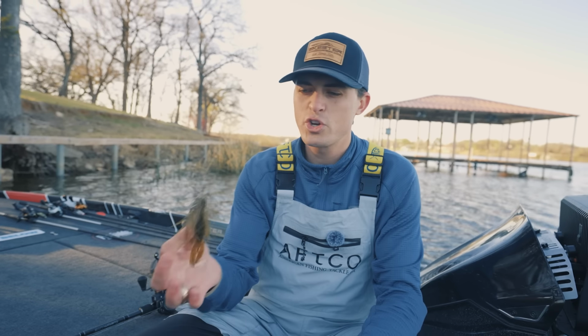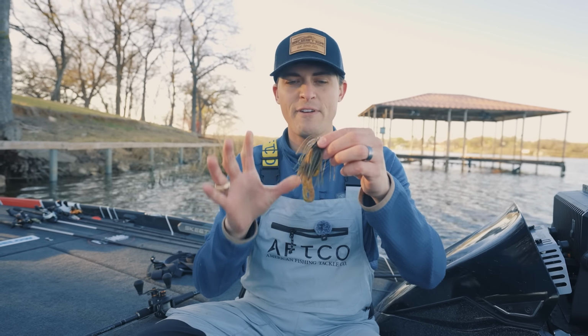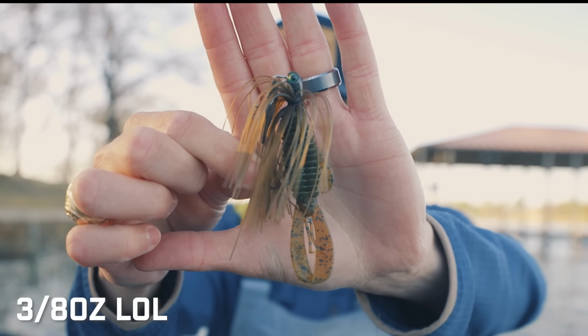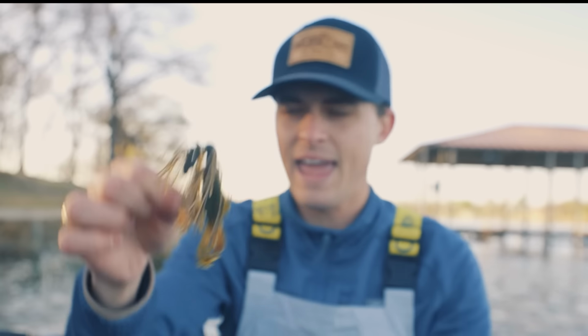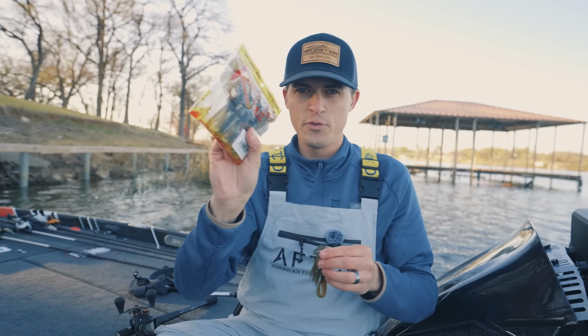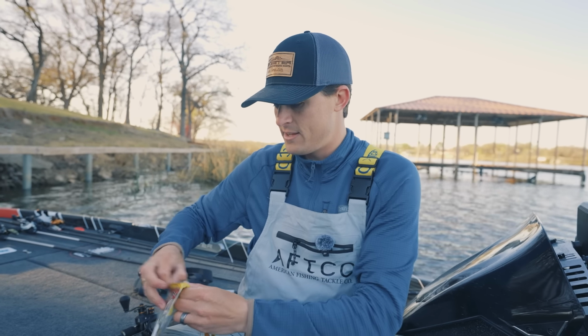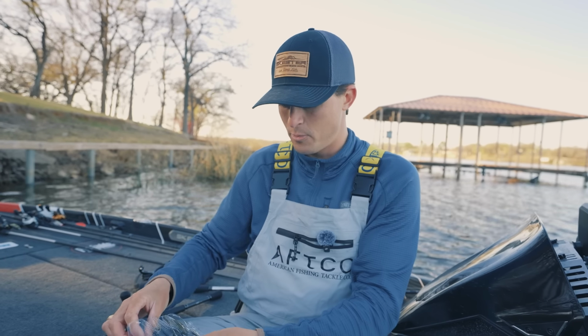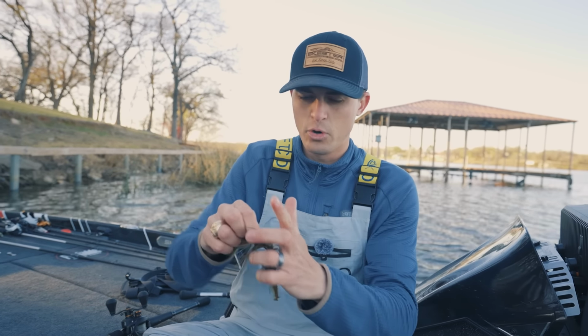And if you're going to use a creature bait as a trailer, you want to make sure it fits the actual size jig you're using. So right here I have a 3-ounce Strike King tungsten Thunder Cricket, and I could use the full-size rage bug on this Thunder Cricket, but I think it would be just a little bit too overpowered. The trailer would be a little bit too big. Matter of fact, let me hold it up and show you.